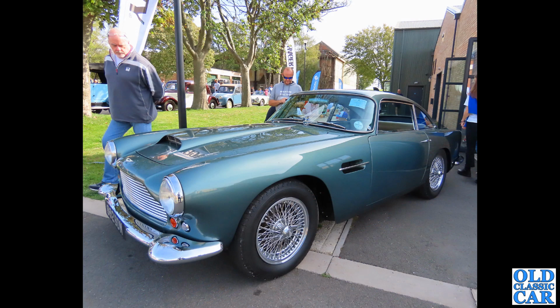And well, look at this Aston Martin. This is an Aston DB4 Series 3, registration 862 BDN. Very, very handsome car it is too. That's just one of my favourite Astons of all.